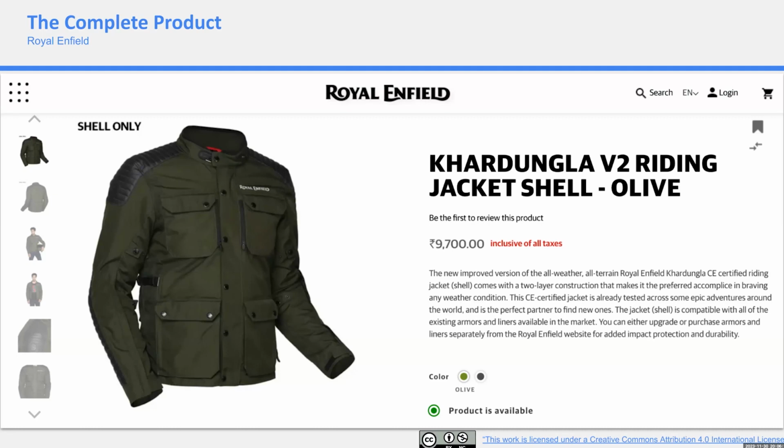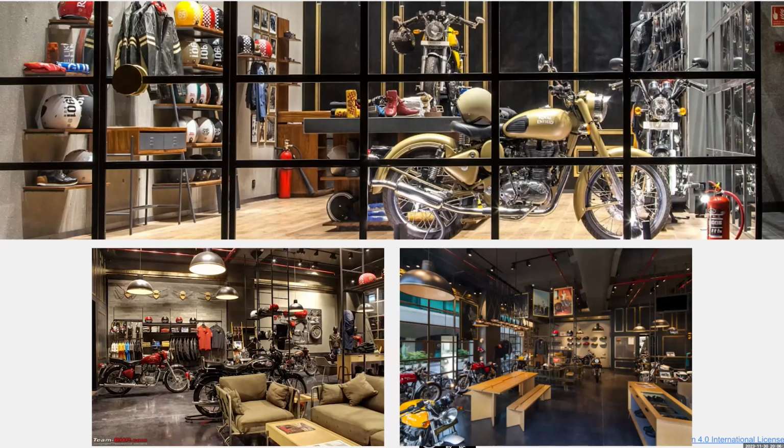For which we have designed the bike. Do one thing: walk into a Royal Enfield showroom, and on the same day, walk into a Bajaj showroom. You will see the huge difference between the look and the feel and the appeal of a showroom. This is also part of the complete product offering. It's the experience that a Royal Enfield showroom offers to you, right? It feels as if by buying a Royal Enfield bike, you're going to become a part of a community, not just buying a one-off product like a bike.